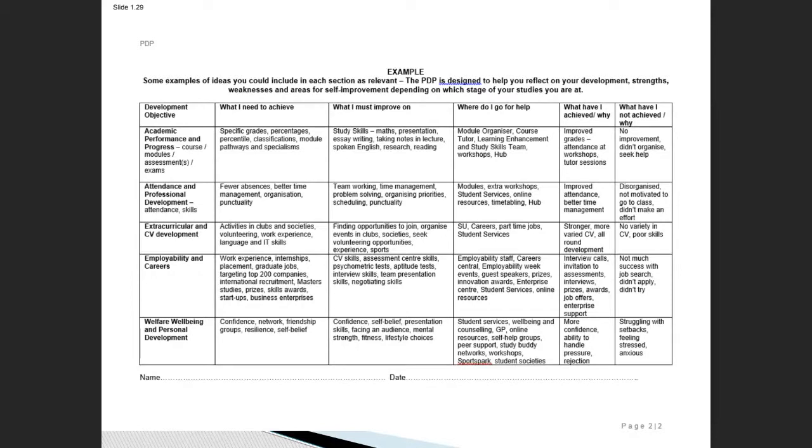What will you do in terms of employability, your careers? Will you be applying for jobs? Will you go to the career center to get some counseling? What about your welfare and well-being, personal development? Maybe you will have a support network. Maybe you will have a cup of coffee with one of your friends to feel better. You will support one another, things like that. Yeah. So what will you be doing? So you can create something like this. Yeah. That's another way to do this.